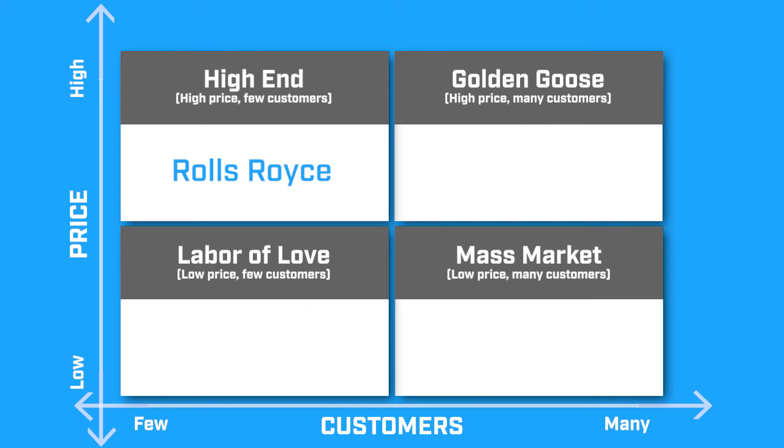We call this the golden goose. Love it, the golden goose, because the price is still relatively high, but the number of customers is massive. What kind of companies can you think about here? Think about the iPhone. That is the natural example. Wow, amazing, outstanding. This is a sweet spot if you can get it, okay? Great example there. You could probably think of 3 or 4 more right off the bat. Now, how about the next one?